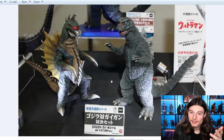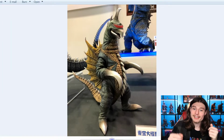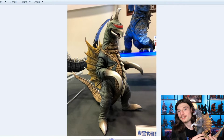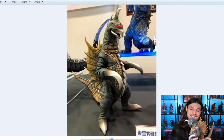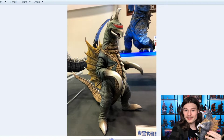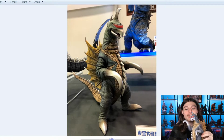Well, here's some more images of them together. Oh yeah, that's Ultra HD right there. Here's Gigan first. As you may have noticed, maybe I have harsh lighting here, so it's gonna make his paint a lot worse than it actually is. But the Gigan's paint on the reissue here looks a lot darker than it is on this original.